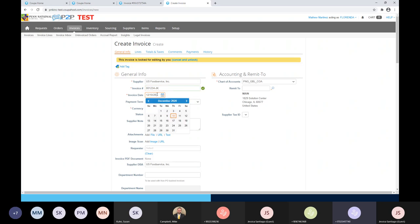Then for invoice date, you would just key in the invoice date as it is, as what the invoice date on the invoice is. And then you can hit tab over. Then you want to go to the next field, which is supplier notes.